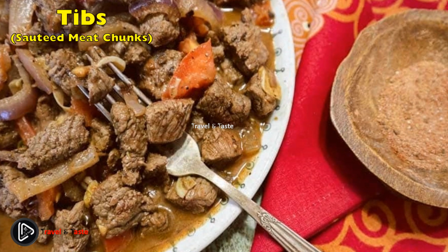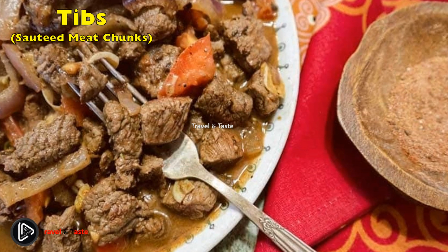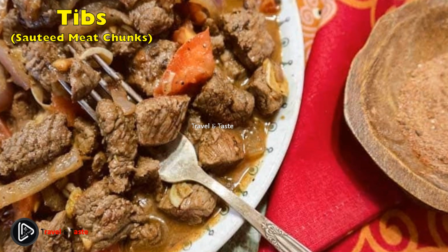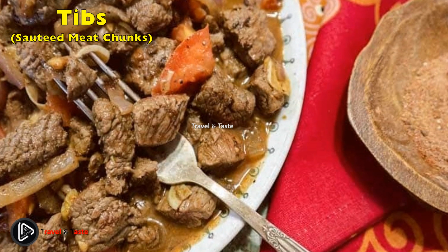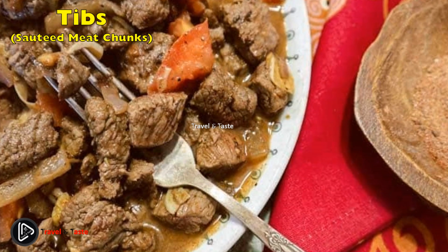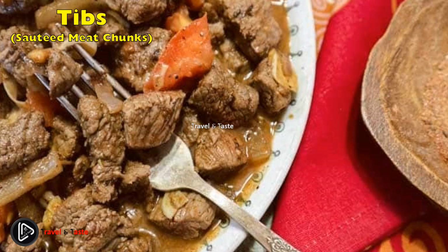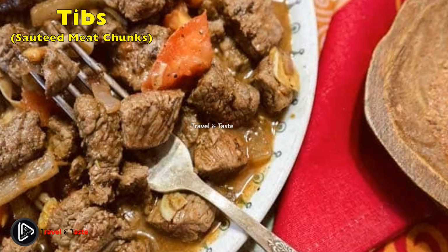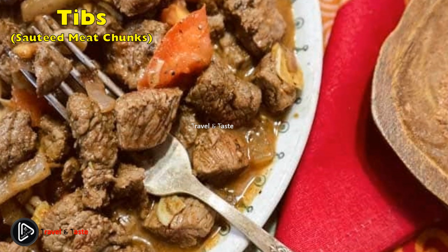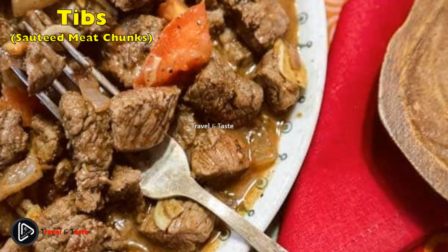Tibs, sauteed meat chunks. Tibs is a traditional food in Ethiopia made of sliced lamb or beef. The meat is sauteed in butter, onion, and garlic and sometimes served in a clay pot over hot coals. Tibs is one of the most popular Ethiopian dishes made of meat. You will most commonly see it during special occasions or holidays and as a sign of respect to guests. Complemented by Injera, Tibs can also be a very spicy dish if cooked with hot peppers. This popular meat dish varies depending on the cut of meat used, and there are generally little or no vegetables incorporated into the dish.